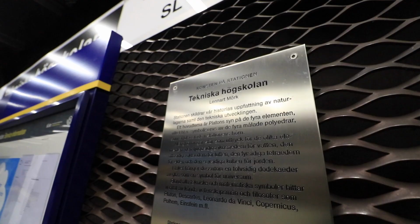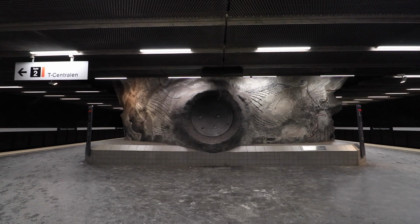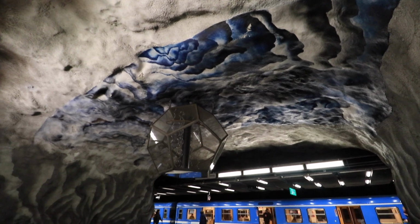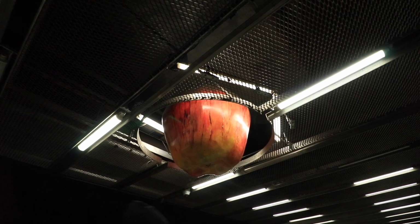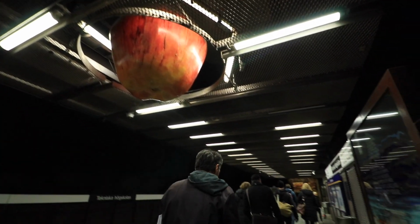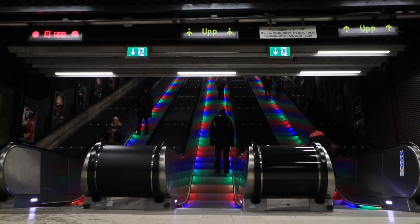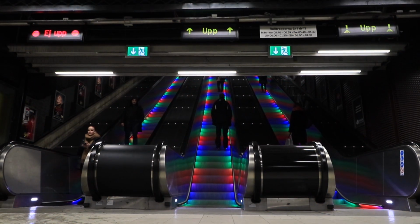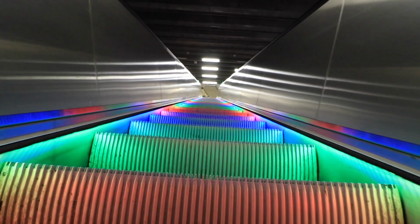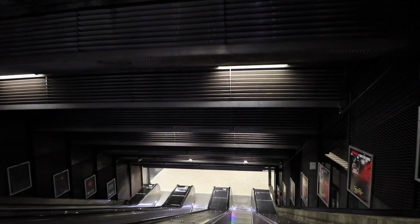Tekniska högskolan. This station is located close to the Royal Institute of Technology, which directly affected its design. It looks a bit restrained, though it has a concept behind it. This apple, which is hanging over the passengers' heads, I think is a clear reference to Sir Isaac Newton. The most beautiful escalator is found here with constantly shifting colors. And the station indeed looks very high-tech.